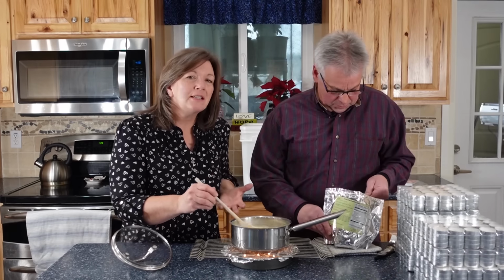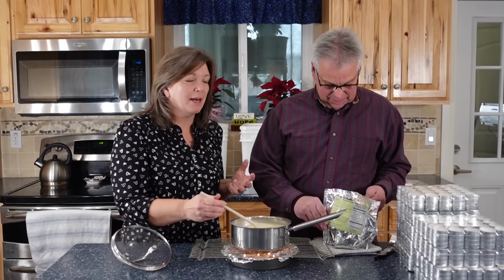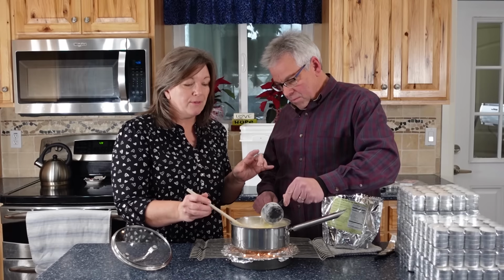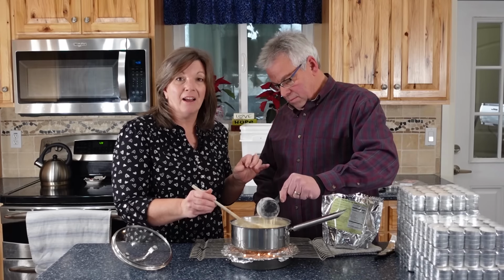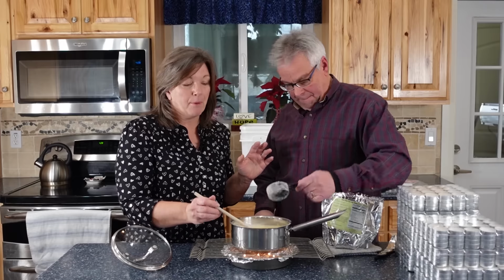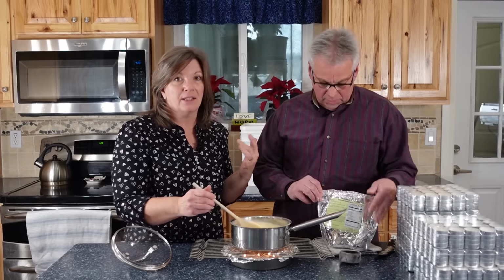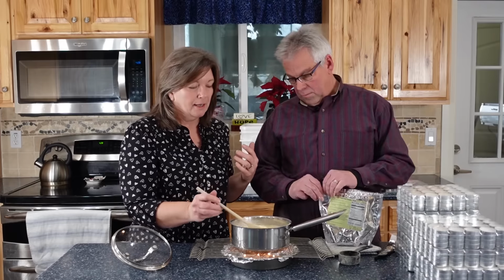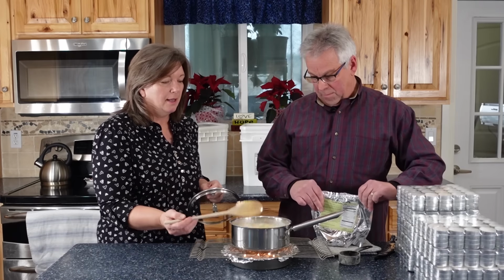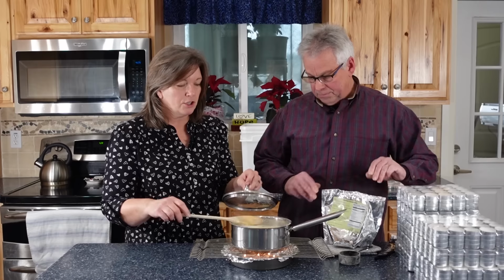And these are the kinds of things that you want to do in an emergency, right? It doesn't have to be the expensive freeze-dried foods, but even if you're just opening a can of beans or a can of soup, this is a great way to heat it up. Oatmeal is something that doesn't take very long to cook and can work really well. So we're just going to put this on there, and let it finish.